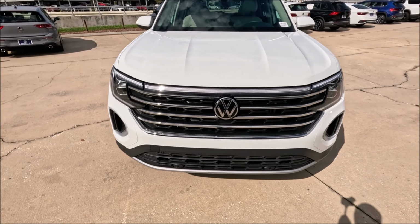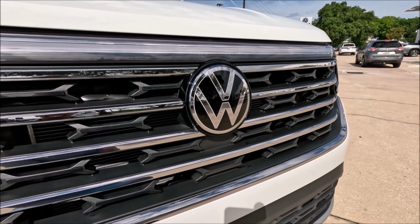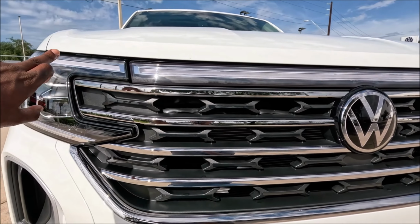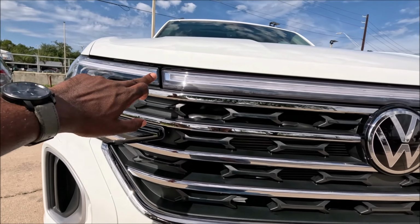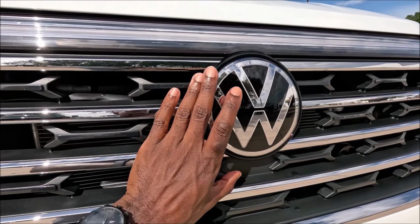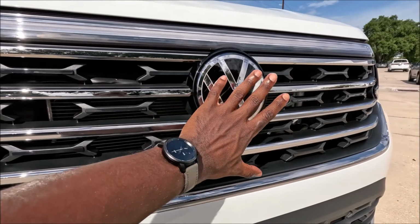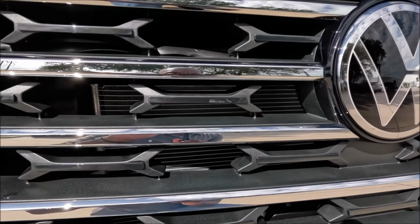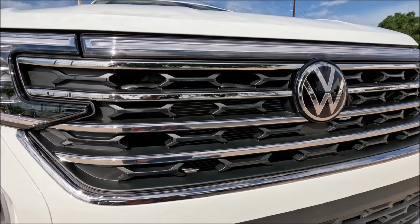Now, with that said, for the Atlas, you will see a couple of design languages that you'll normally see in this model, like the big light bar we will see illuminated that goes all the way into the LED headlamps and kind of curves around. I really love that look for the Atlas in the 2024 model year. Also with the big VW stamp here and the chrome grill surround all the way through. The whole grill you can see done in the chrome accents, with a functional grill for cooling. Now it gives a sporty look to it as well.